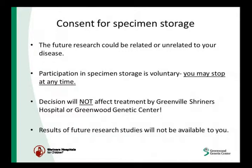If you give us permission to store your specimens, you will be giving up control of your specimens. Your decision to take part or not to take part in the specimen storage will not affect the care you receive from the Shriners Hospital or the Greenwood Genetics Center. You will not receive any results from the future research that is done using your stored specimen.